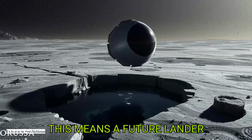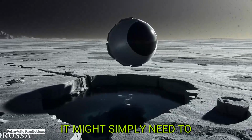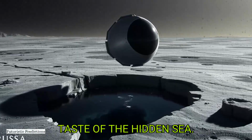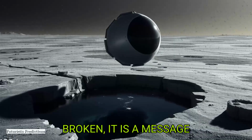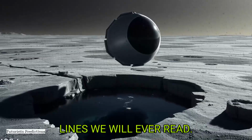This means a future lander might not need to drill through miles of ice. It might simply need to land near a fresh-looking fracture line and analyze the newly erupted material to get a taste of the hidden sea. The crust is no longer just a barrier to be broken. It is a message to be decoded, and its cracks are the most important lines we will ever read.